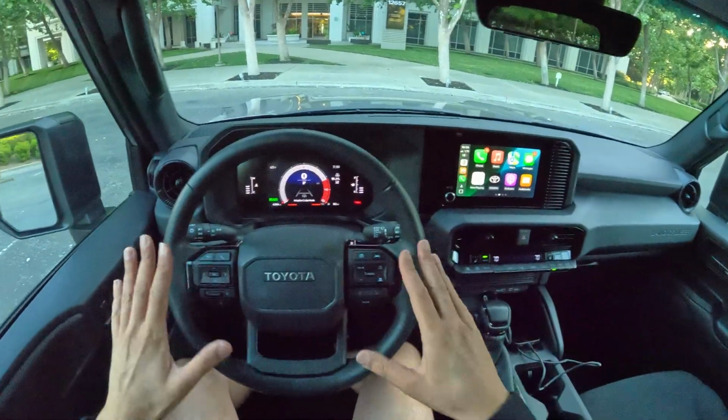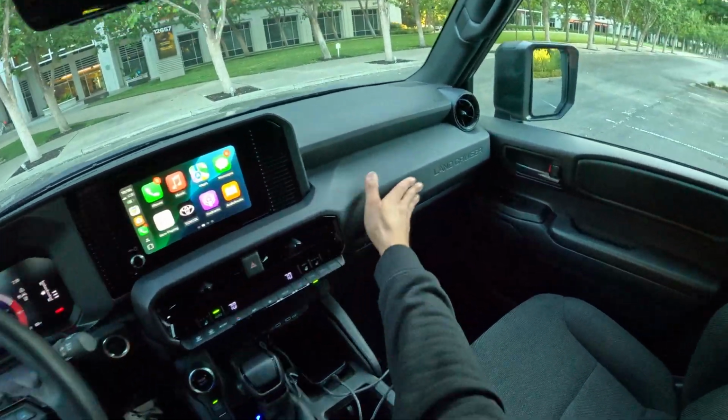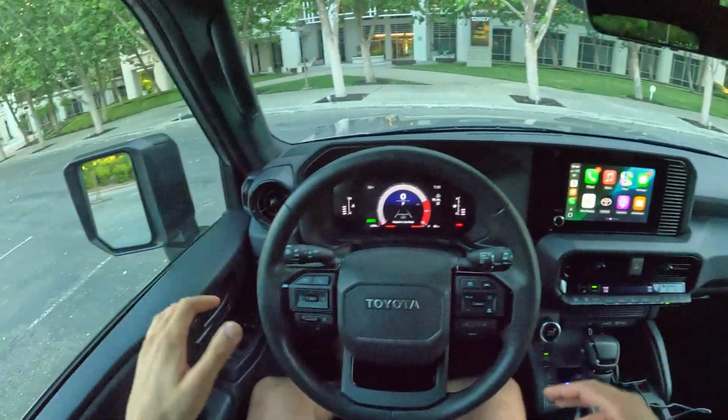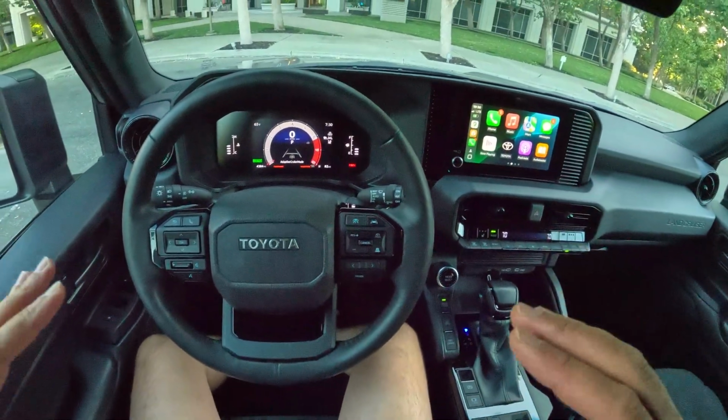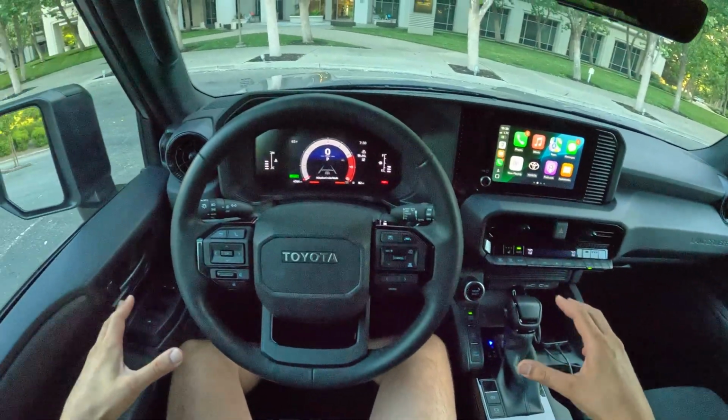The rest of the interior, I think, feels very cohesive with the exterior. You have these grab handles for when you're getting in and out. Love that little Land Cruiser. This is hard touch plastic. Again, on the higher trim, you have nicer materials here, but at this base trim, you're getting the cheaper materials, but it still feels nice and rugged.